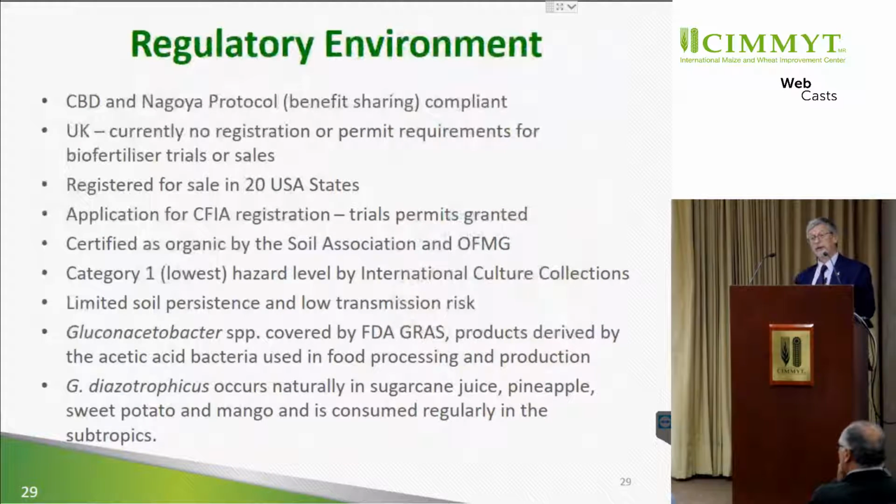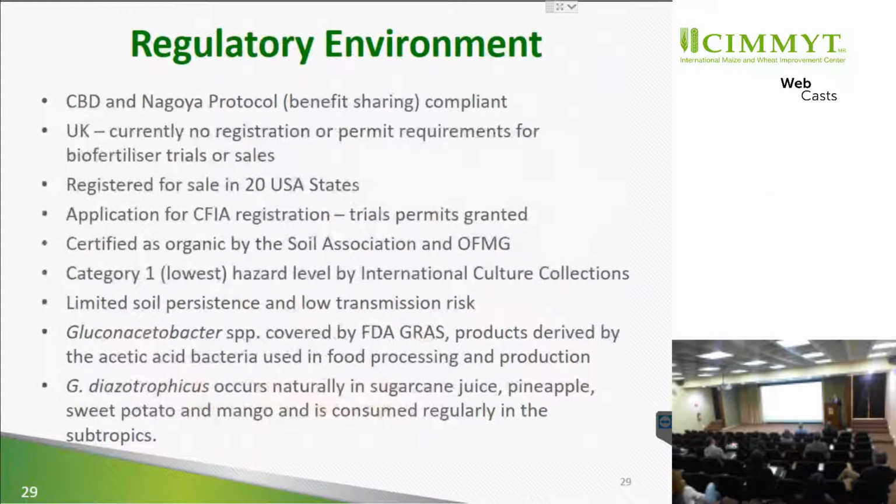So that means there could be much more research going on in the future in UNAM associated with this type of approach. So, UK, currently no registration permit required. We're registered for sale already in 20 states in the US. And this spring, we go into our pre-commercial trials with over 300 maize growers. And they'll each be probably applying the treatments to about 25 acres. And then 2019 will be into sales. So we're nearly there. We're a pre-revenue company, and that's always the big risk time for any company, but sales will be next year, and they'll start off in May.